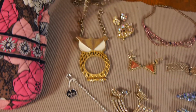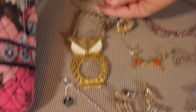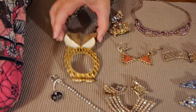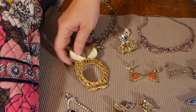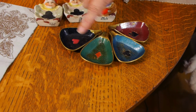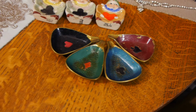This, on the other hand, is a thrift store find. It's an owl on a chain. The chain's a little bit corroded, and I've just disclosed that. And it's also a magnifying glass, but it is plastic as far as I can tell. Still magnifies quite well. From that same lady, we also picked up another set of ashtrays with a card theme for 50 cents for the set. I'm pretty confident about that as well.